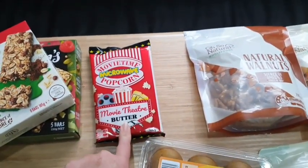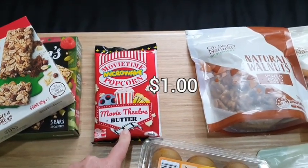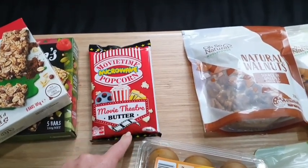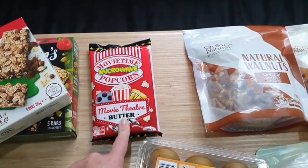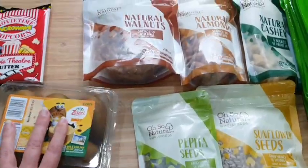We also let Charlotte pick some popcorn. It is supposed to rain for the next like 3 days. So after she gets all of her schoolwork done, we're probably going to do a bit of a movie day and she can have some popcorn, which will be fun.